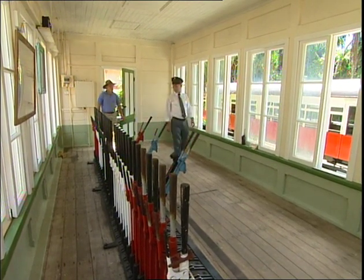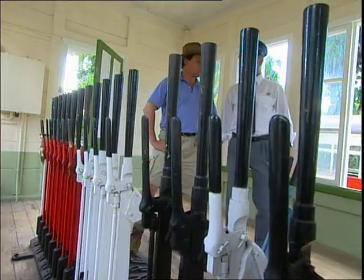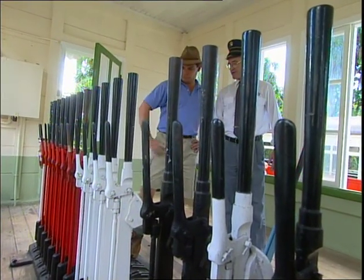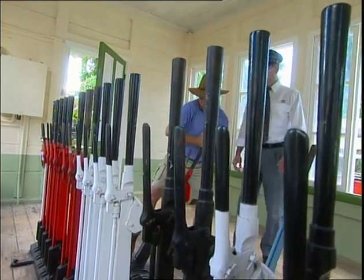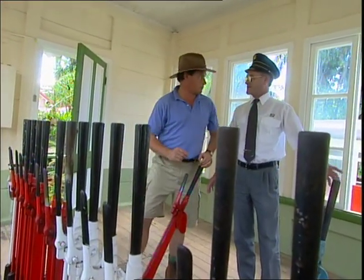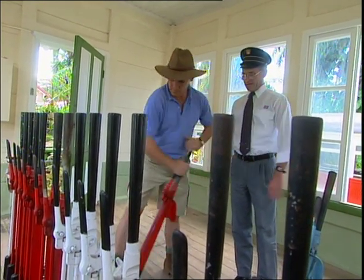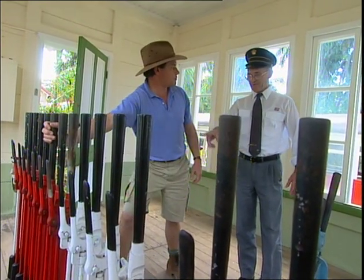So, Nev, this is the original box, eh? Yes, it is. It's been here well over 100 years. All right, Scott, pull number 32. Neville Smith is the station master. He's going to show me how to set the road for the first down train back to Cairns. Get the signal to come off. Now, throw it back and try number 30.